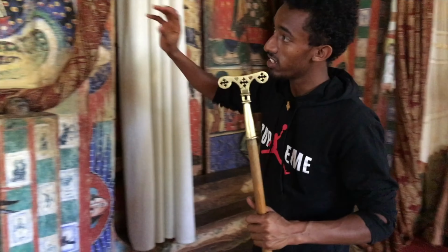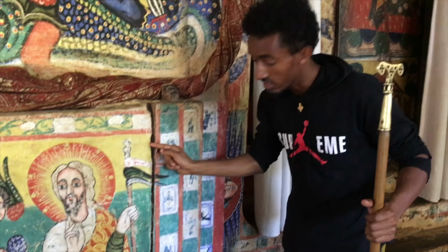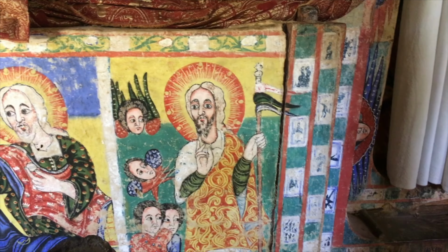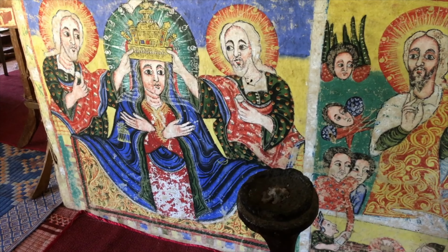And also the painters were not painting directly on the wood. They used first cotton or canvas, and then they stick it on. And they prepare the pigment from natural colors, from plants and flowers.